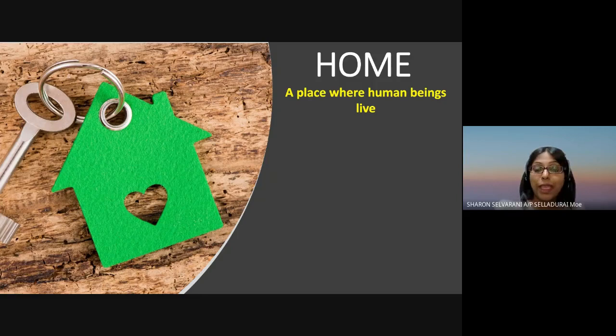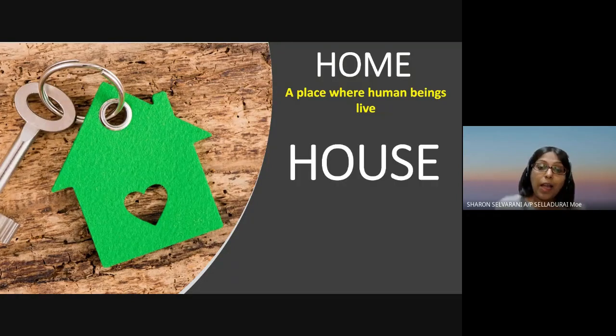Even if you stay in a tent, you know what is a tent? People go for camping and all that. Even that you can call your home. It can be anywhere. Even if you live in a cave, that is your home. But there is a difference between home and house. And what is a house?